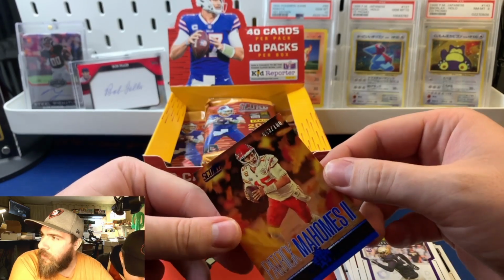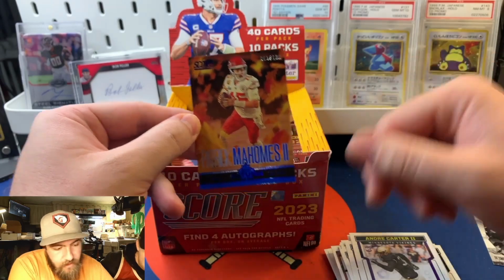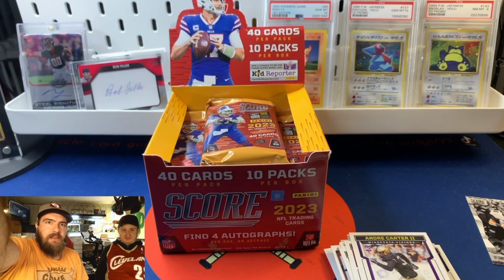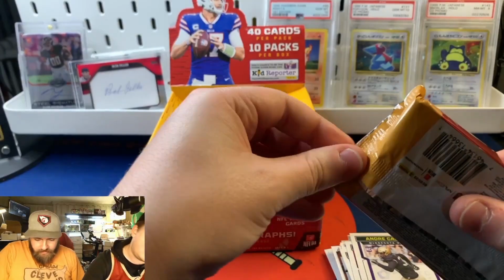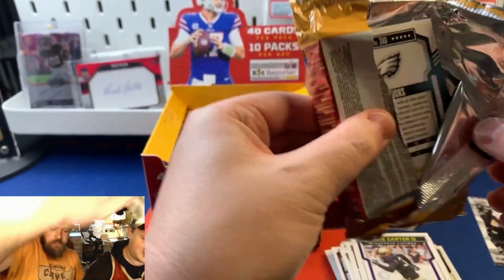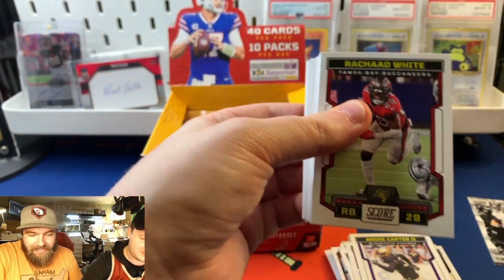Wow, really weird numbering. So we still have four autos, and we already have a numbered Mahomes to 100. I'll take it. It's about as hot of a start as you can hope for. Obviously I'll take a numbered Mahomes any day, especially in a product like Score, where anything can happen.